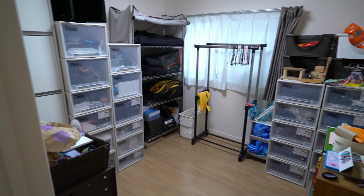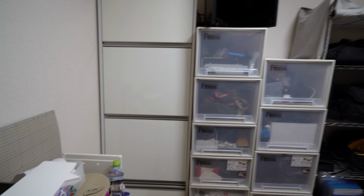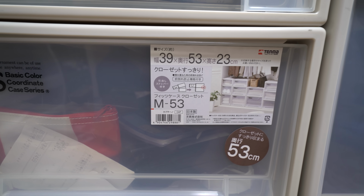This is our middle room. The unique thing about this room is that it actually has no closet. There's just school stuff over there. Now these drawers, these are called fits. Let me see if I can zoom in. I'm what you call a fitzer, and that's a word I made up myself.